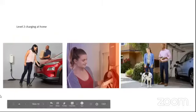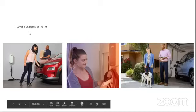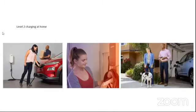Level 2 charging just elevates your experience of owning an electric vehicle. You'll see that there's a wall charger typically installed, usually in your garage or your driveway. It becomes very convenient. You come home after work and you plug it in. A lot of times there's intelligence behind them. There are different varieties; we'll talk about that after this. But that's the lifestyle when you have level 2 charging at your house. Next slide.